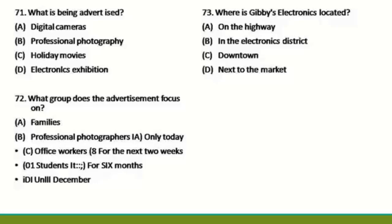Number 71. What is being advertised? Number 72. What group does the advertisement focus on? Number 73. Where is Gibby's Electronics located?